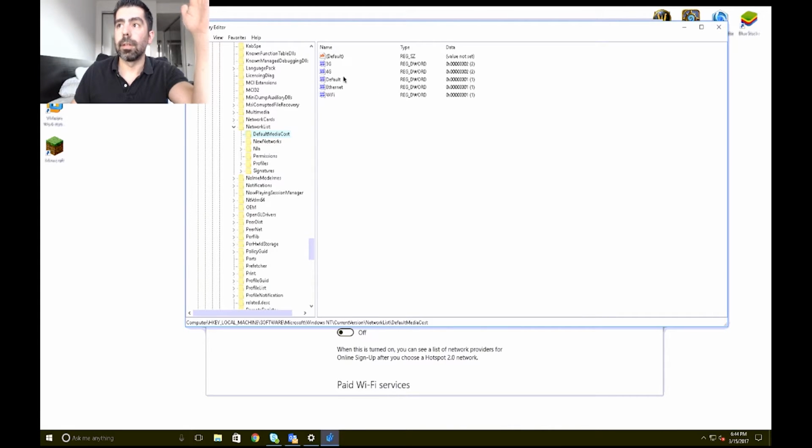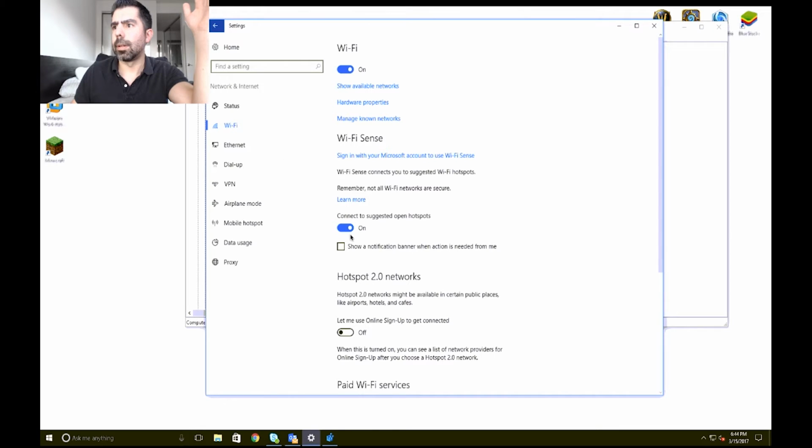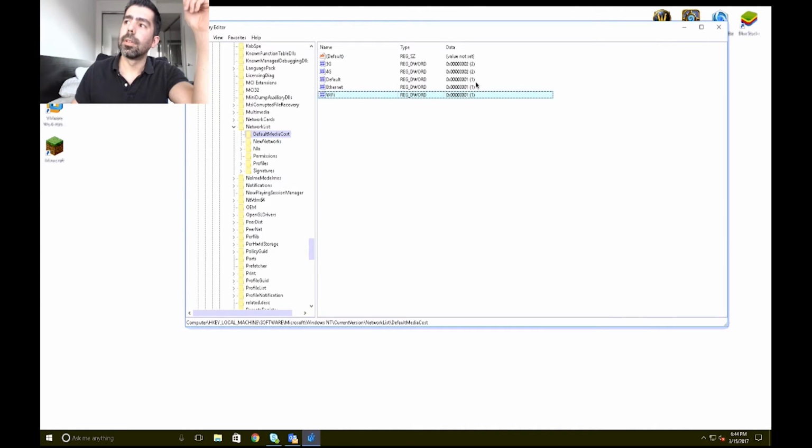You have 3G, 4G, default, Ethernet, and Wi-Fi. And even though I set this as a metered connection, it doesn't look like it is active yet. So it's basically 1 is false, 2 is true if you think about it. So 1 means it's not a metered connection, 2 means it is. Which you can see it makes sense because 4G and 3G is obviously a cellular connection, so it's going to be metered. But the default Ethernet and Wi-Fi is not.